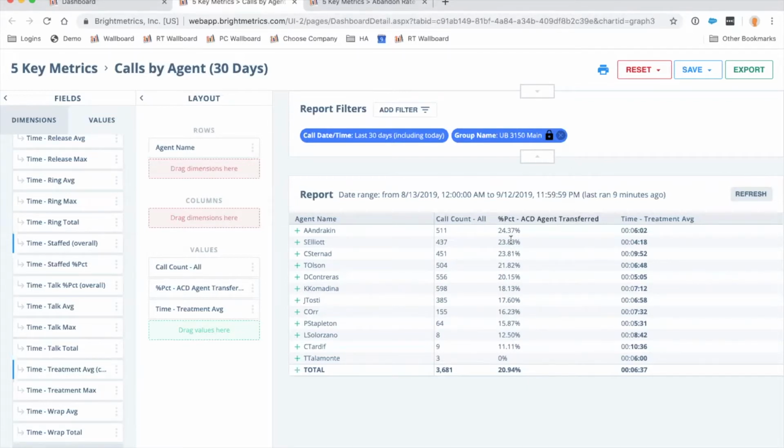Someone like S. Elliott's definitely a concern here. S. Elliott's showing a high transfer rate and a very, very low treatment average time. That's definitely someone in that coaching opportunity. If we look down at some of the people that are a little bit lower, J. Toasty and C. Orr, I can see that both of them have slightly higher than average treatment times. That's where I'd look and say, hey, those are probably some of the really good top performers in this particular group. And then on the flip side, if we get down to someone like P. Stapleton, there's not a lot of call volume beyond that, but P. Stapleton has a low and low. That's one of those dig-it-deepers, where both those numbers are a little bit lower than the averages. A little bit of question there about what's going on, why is that happening?